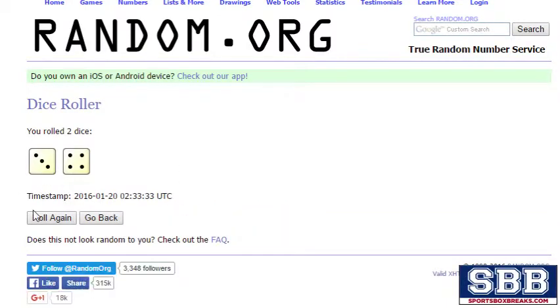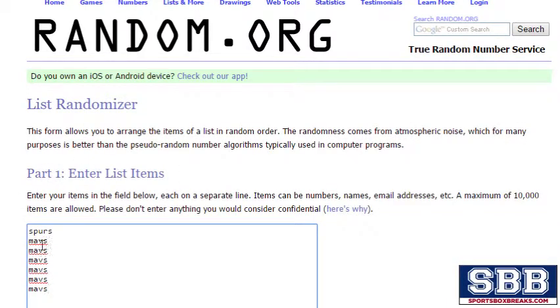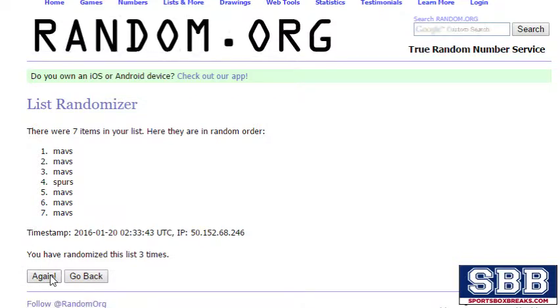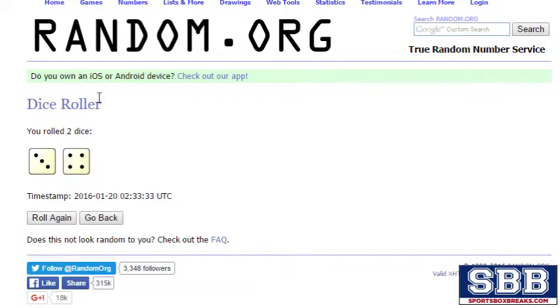All right, 7. 7, lucky number 7 against Spurs and the Mavs in there. 1, 2, 3, 4, 5, 6. And we'll see if the Spurs can overcome the odds. Almost. Mavs get the card. So there's 7 times and the timestamp. And 7 times and the timestamp.